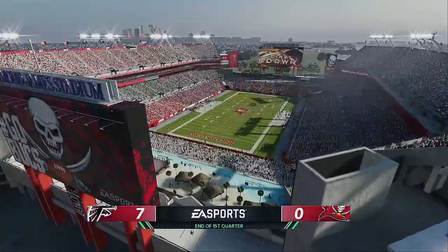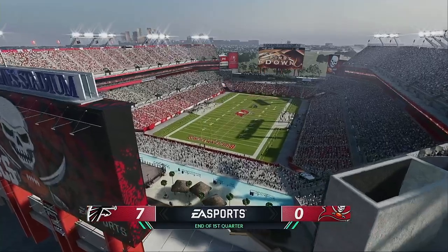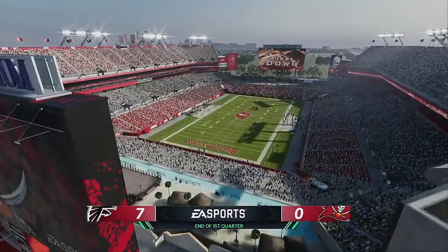After one, 7-0 on EA Sports. Falcons 7, Buccaneers nothing.